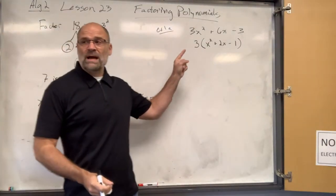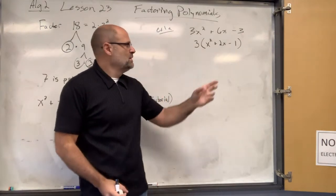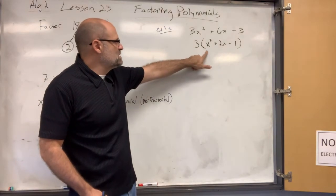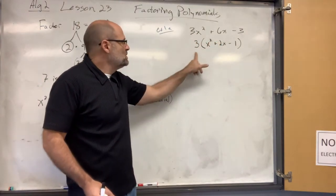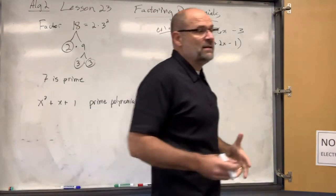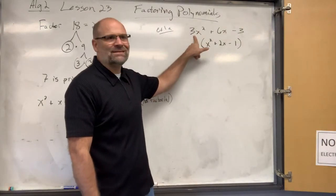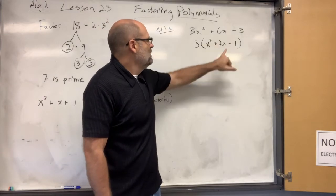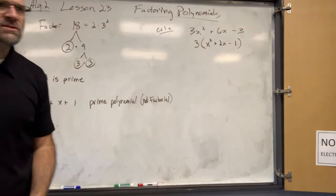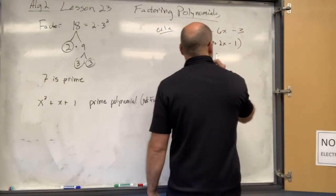Because if you were to distribute this backwards, so you see how this is a backwards thought, very typical of algebra and algebra 2, a lot of backwards thinking. So we just did the distributive property backwards. Going forwards, 3 times x squared is 3x squared, 3 times 2x is 6x, 3 times -1 is -3. See how we just went backwards, okay? So you find the greatest common factor, and then you populate the parenthesis by asking what you have to multiply by the 3 to get back to each term. See how it's backwards thinking? It's very algebraic.